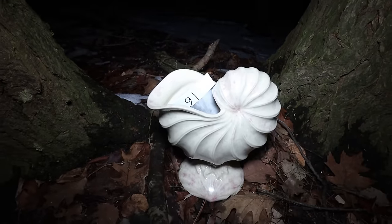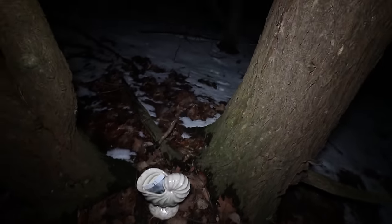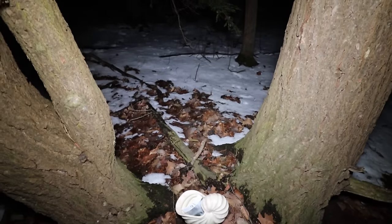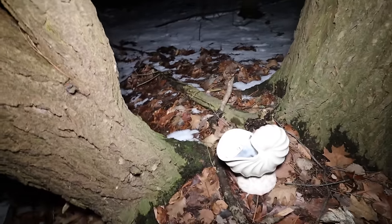Okay, so I just found this seashell thing. It looks like there's something in it. I just want to get rid of this glove. It's driving me crazy. I'm always holding it with one hand because it makes it a lot easier with my flashlight.